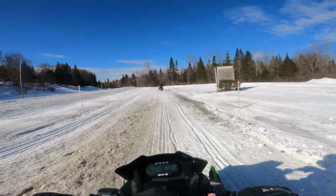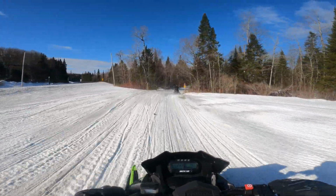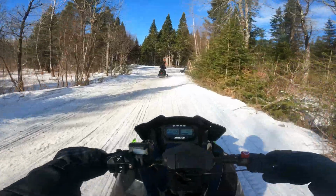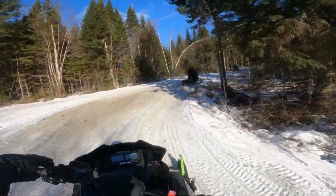Boy, I have to say, you do feel like you're sitting up quite a bit more. Maybe it's the fact that the windshield is so low, but it does feel like I'm sitting higher than on my Pro Cross.